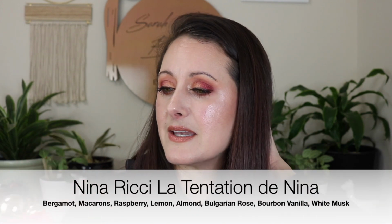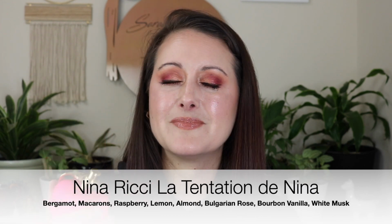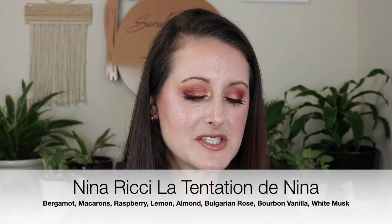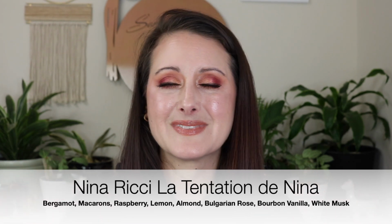So anyways, that is Swiss Arabian Florence. This next one is a Nina Ricci fragrance. This one, I was just a blind buy, and it's not that it didn't work for me. It's just, it's one of those fragrances, it doesn't really smell like anything on me. It just kind of smells sweet and like nothing.